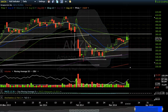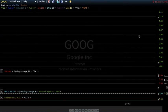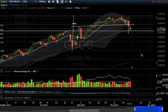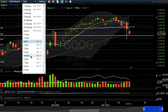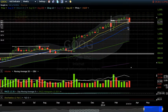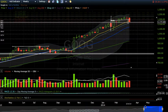Okay, let's look at the next chart. Look at Google. Google is actually into some support. A lot of these stocks, guys, are almost into their 50-day moving averages. That's why I've been trying to call that there might be a bounce coming in this market pretty soon. You can see Google is into the 50 right now, and this is also a previous resistance, previous high. Let's go to the weekly chart, and it's not quite there, but the 20-week moving average is rising into that.